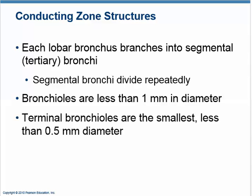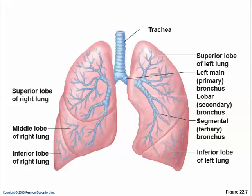It keeps on dividing until we stop naming them and we just call them bronchioles. And they're very small. The smallest ones are the terminal bronchioles, and they end up being half a millimeter in diameter. That's about the same as a coarse hair. So it ends up looking pretty much like this. And you'll notice that the cartilage rings of the trachea continue as cartilage rings through the primary and the secondary and the tertiary bronchi. But as we get smaller and smaller, the cartilage becomes less and less well developed, and there's more and more musculature in the walls until the smallest bronchioles have smooth muscle walls and can bronchoconstrict and bronchodilate.